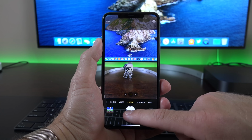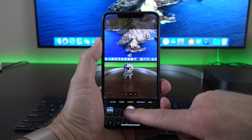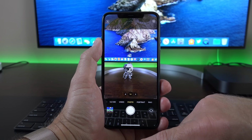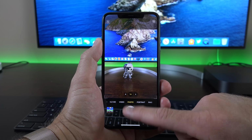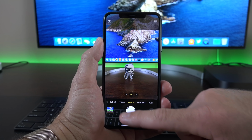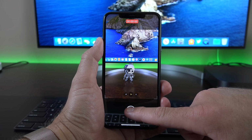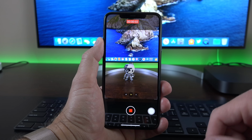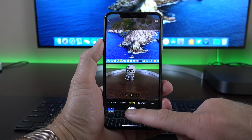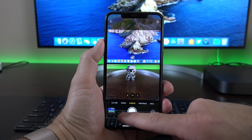What's not obvious here is if you long press on the shutter release, you can start recording video. So this will start recording video until you release your thumb or your finger. So the video is done recording. So that's kind of a nice quick way of getting to the video mode without having to swipe away from the camera. You can also lock the video mode by swiping to the right so it continues recording, and you can tap this icon to take photographs while recording video. Now if you swipe over to the left, you can take a burst shot. So that's how you get to that feature.